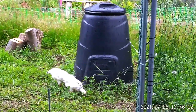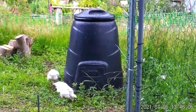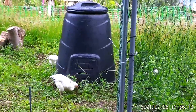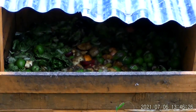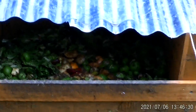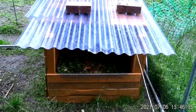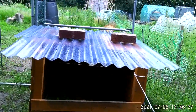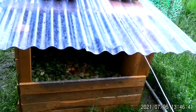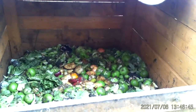What I'm doing, I'm inside the chicken run again, because it's got the plastic covering. When it stops, I'll run outside and get some close-ups. There's that raised bed compost thing inside the chicken run. You've seen that before. That's where I throw all the fruit and vegetables. There's a roof to keep it dry. Found some plastic, so put that on there as a roof. Put the fruit and veg in there. That starts to rot down.